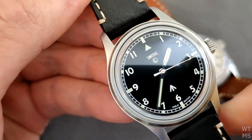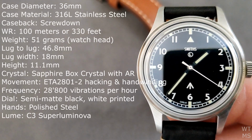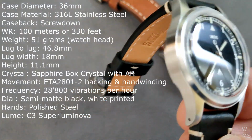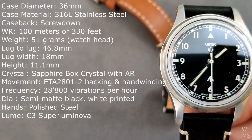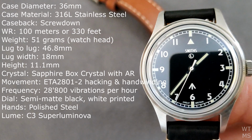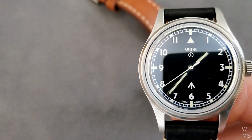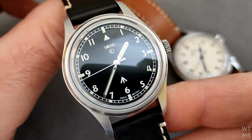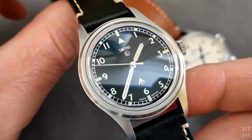Right, specs. This is a 36mm stainless steel watch. It's 11mm thick, which includes the boxed dome sapphire crystal. It has a Swiss ETA manual wind movement, screw down case back, and a 47mm lug to lug length. The watch is currently listed at £405 plus shipping, which works out to be about $500 US.